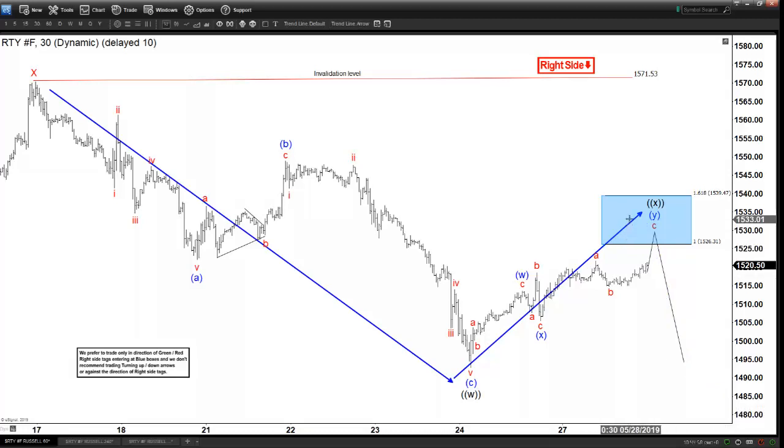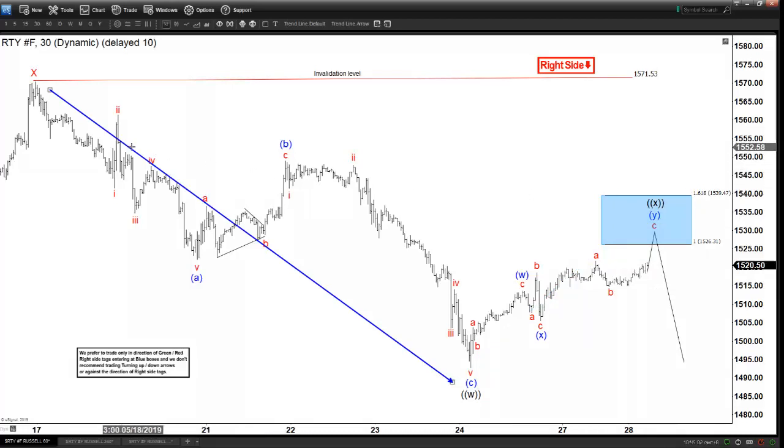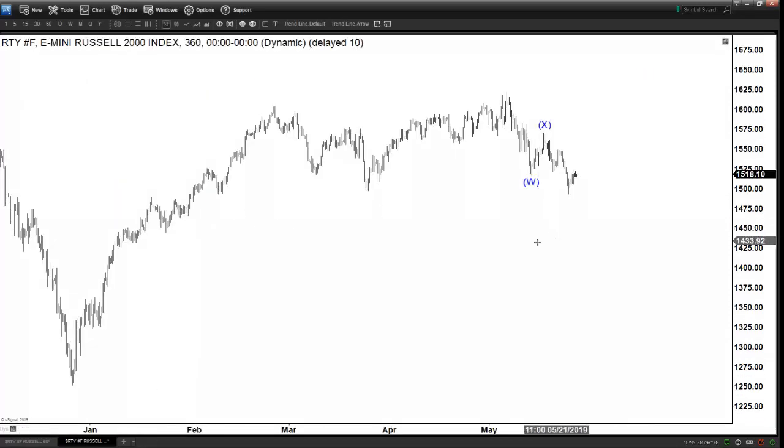double correction. All right, and this is the blue box in which we can find sellers to appear here. This blue box here is going to be 100% of this WXY in the shorter cycle. All right, and that will be in the extreme area in which we can find sellers. So we don't like buying it, of course, and we still can see sellers appearing from this box, okay, for further downside later on.